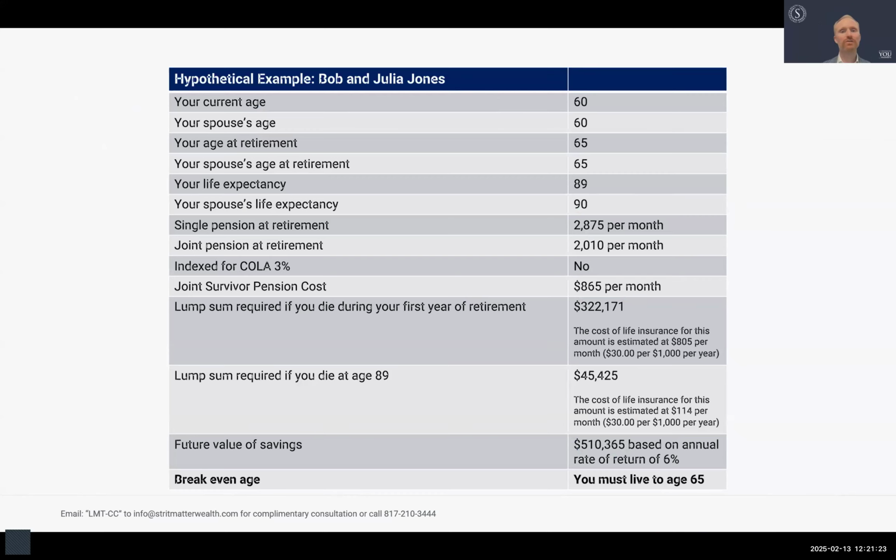All right. So here are Bob and Julia's numbers for how to calculate how much life insurance they need. So first of all, they're both age 60. They want to retire at age 65. And we're going to assume that Bob's life expectancy is age 89 and Julia's is age 90. So again, the pension amounts are $28.75 for the single payout. And then the joint payout, 100% survivor, is $2,010. So the difference is $865.